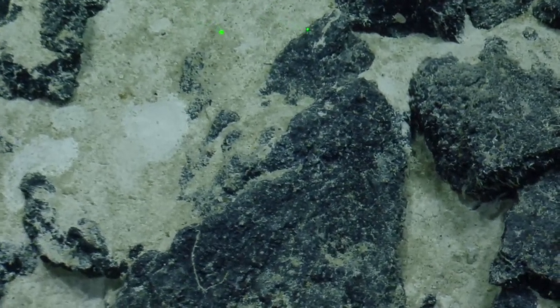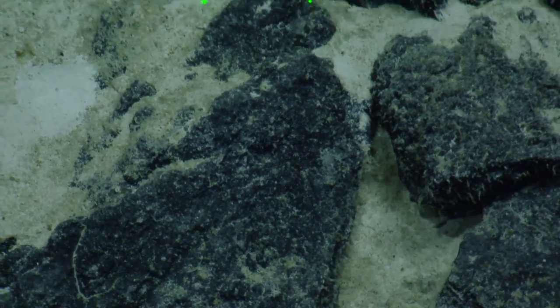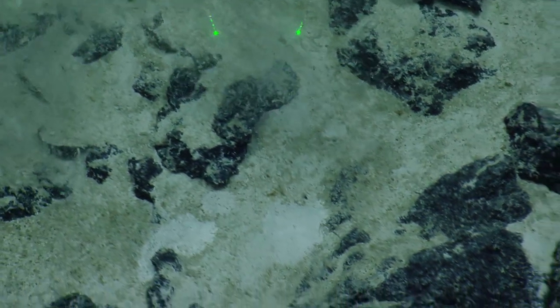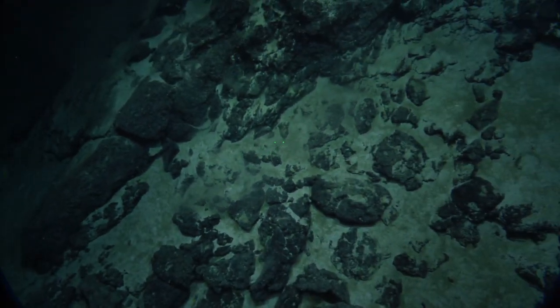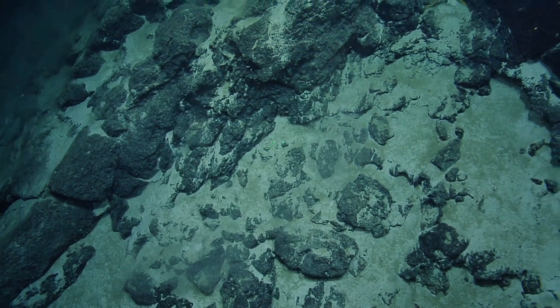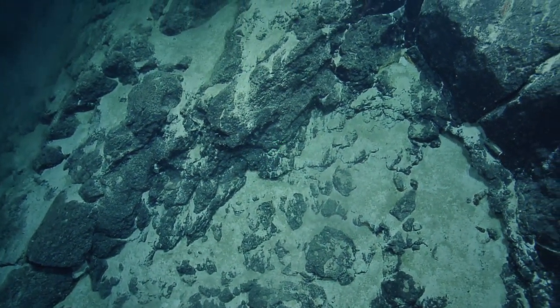This looks like some bioturbation over here. These white patches look like they've been excavated out of the sand. Those little holes are probably something living in the sand. This is what I was commenting on earlier, that I was surprised we hadn't seen more of. Very silty. Really blocky.